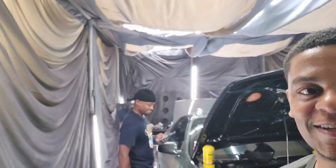All right, so it is the next day. Yesterday in the last clip, I pretty much got everything put back together, and the only thing I had left to do was to fill the trans fluid. I was using RTF before, but I just went and got some Honda manual transmission fluid from the dealership, because it's right there opposed to waiting for the RTF online to get here.